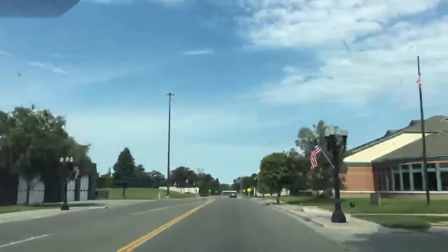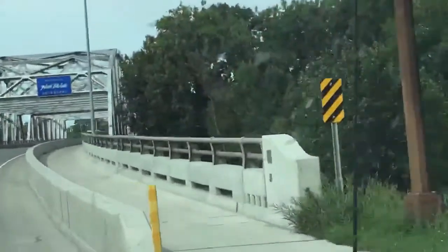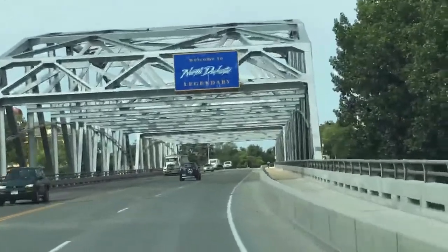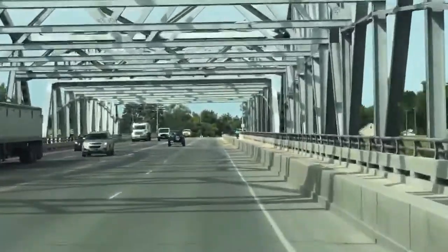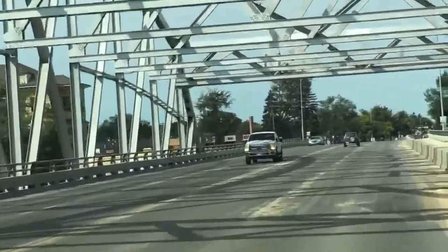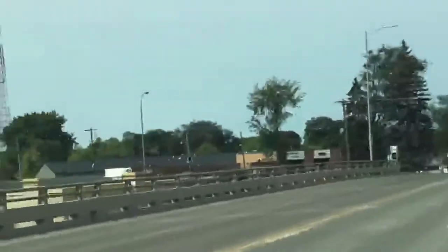we're in Grand Forks, North Dakota now. We're crossing the Red River of the North into North Dakota. I was mistaken a minute ago. We were not yet in North Dakota. That was East Grand Forks. Now we're coming into Grand Forks. So, yep. Welcome to North Dakota, where there's nothing much to see.